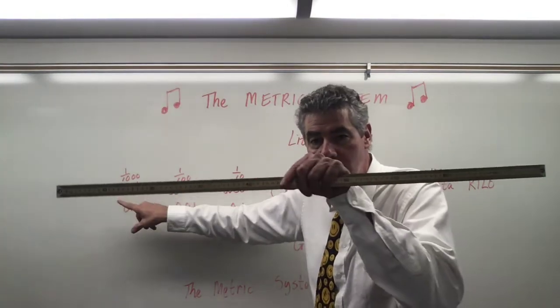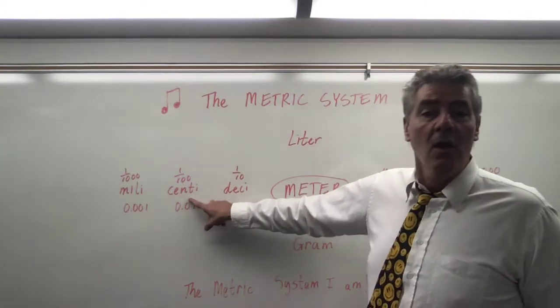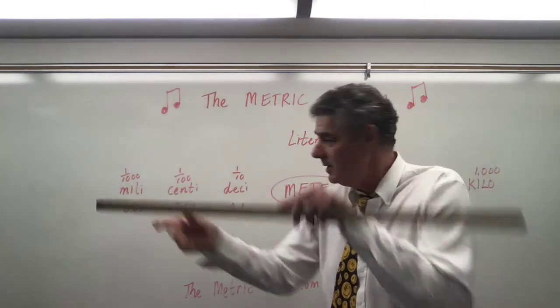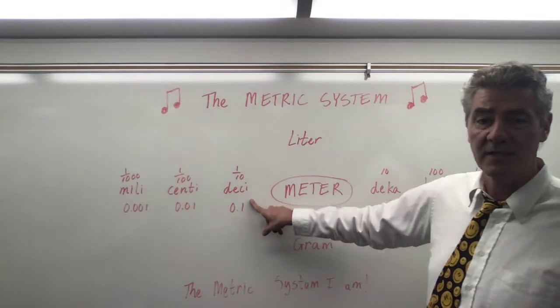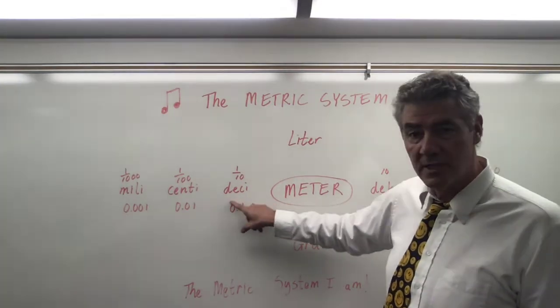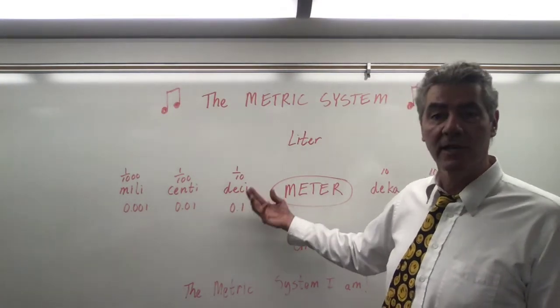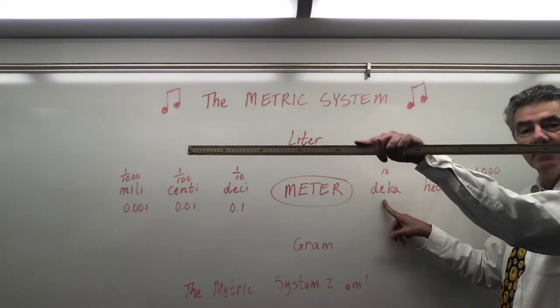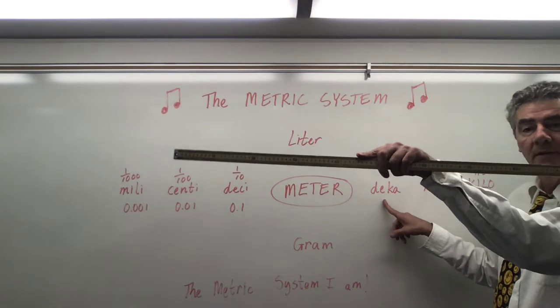There's 1,000 millimeters in 1 meter, right? 1/100th of a meter is a centimeter. There's 100 centimeters in a meter. 1/10 is a decimeter, right? Decimal system based on 10. A decade, 10 years. 10 meters, 10 of these guys, all the way across the room, that's a decameter.